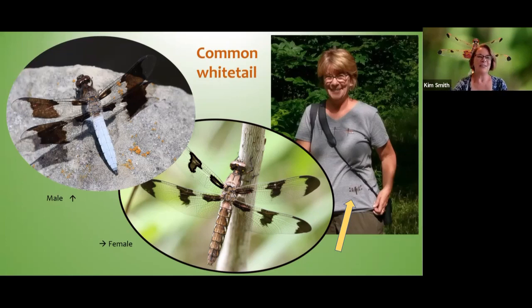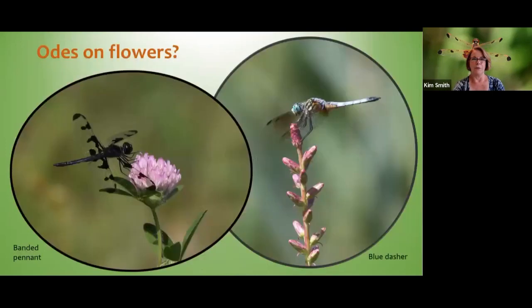So notice that the male here has different patterns on his wings and his body, his abdomen is also different than the female. So when you're learning them, you have to be aware of the difference in the male and the female so you don't get confused.